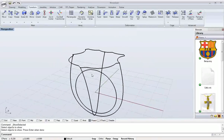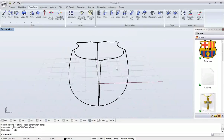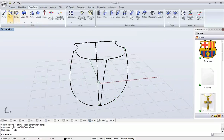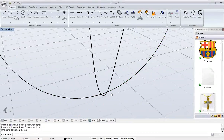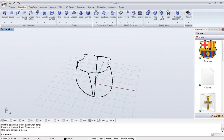And now the idea is I don't need this one. We will create a surface using that. Just a trick. Here we have two curves, and here we have one. Then let me split it. We click on split, point this curve where in the end point. Great. Good. Then we come to modeling.